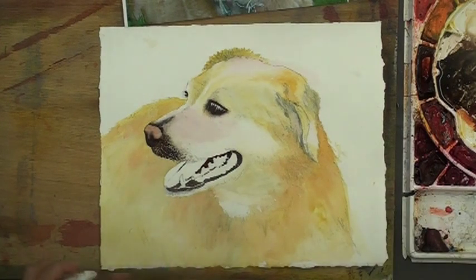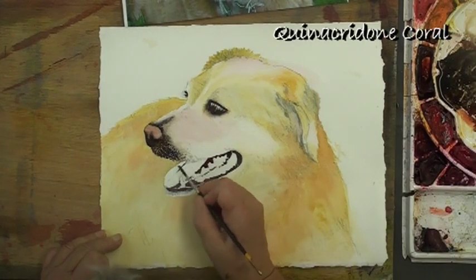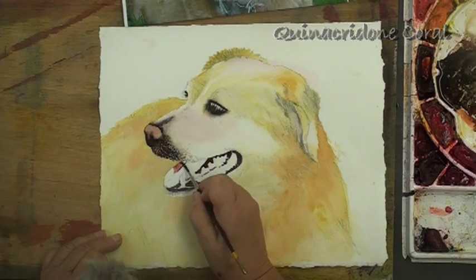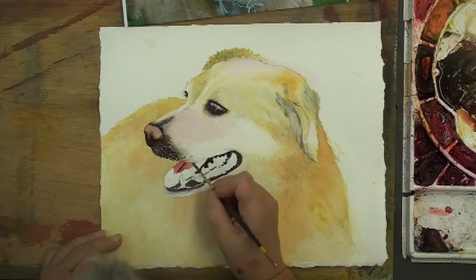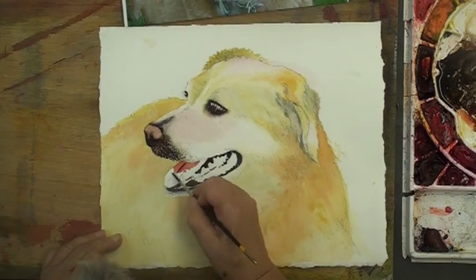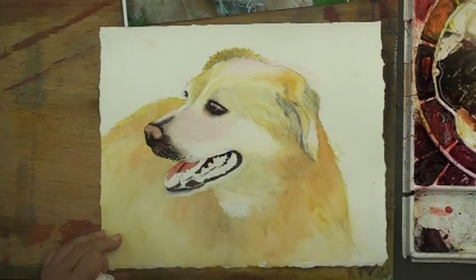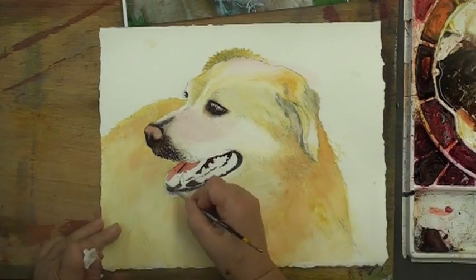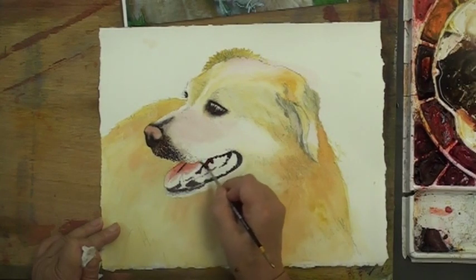Now it's time to come in with water. This is very exciting. So his tongue is red. We're going to come in. I'm going to just use my Quin Coral again. Start it over here. It's darker in the back. A little bit darker in here. Now I'm going to wet my brush, take off some of the moisture, and just pull the color to get the lighter values.